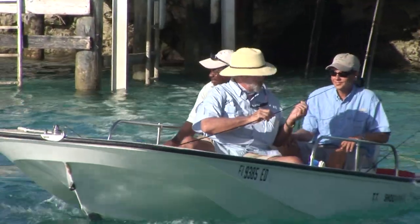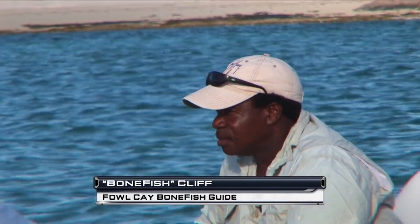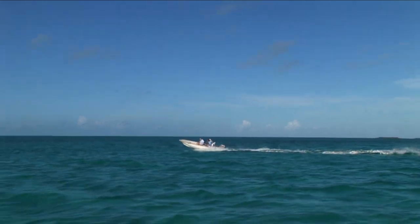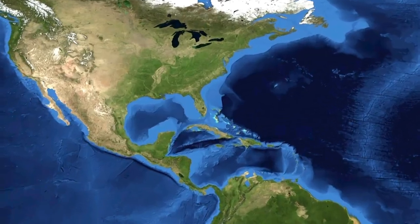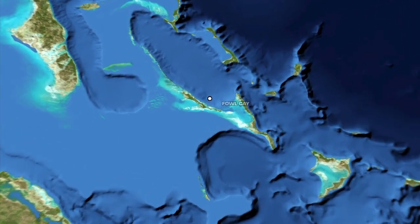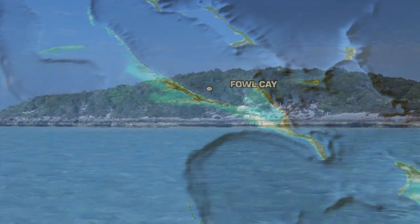First day fishing the flats, and Royal Plantation manager David Machado joined me along with our local guide, Bonefish Cliff. Bonefishing here works best on the incoming tide when the fish can move up into the shallows. And that fabulous fishing waits only a few minutes ride from Royal Plantation's dock, though you could fish right from the resort's beaches too.